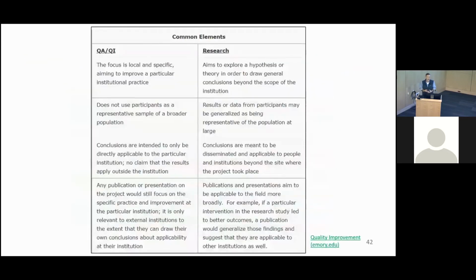I pulled this directly from the Emory IRB, which also goes on to help provide some explanation between quality improvement and research. Again, focus for QI is local and specific to that institutional practice. It does not represent a broader population, and the conclusions are only intended to be directly applicable to that particular institution. There's no claim that those results apply outside the setting, and that's some of the big distinction.